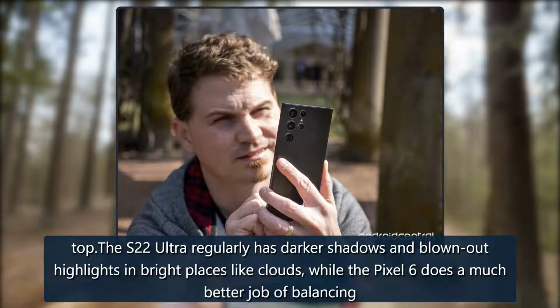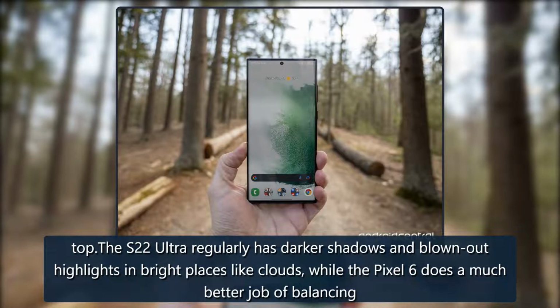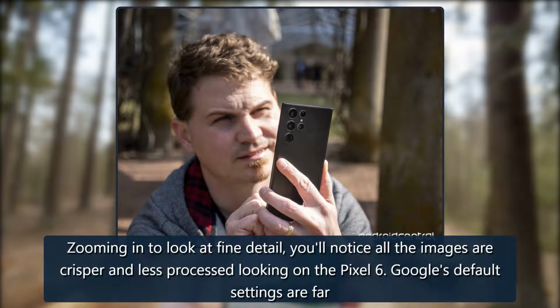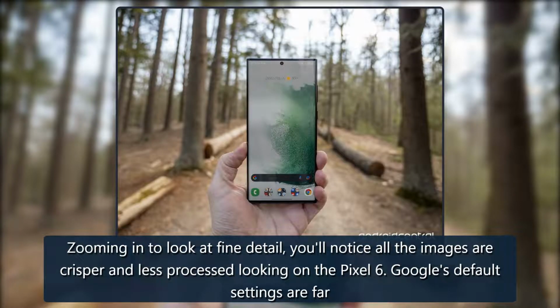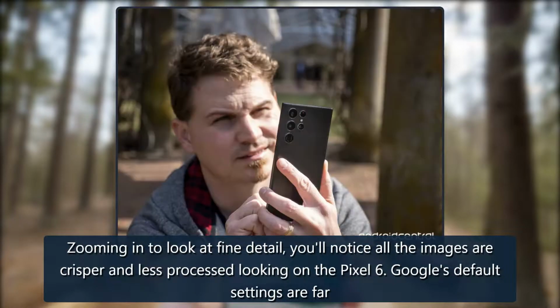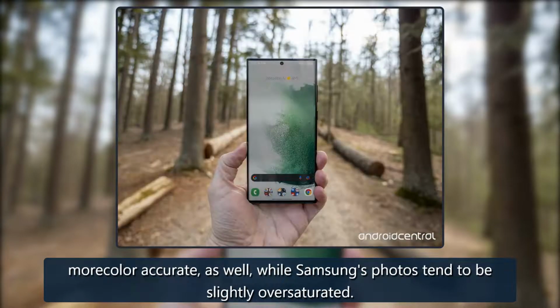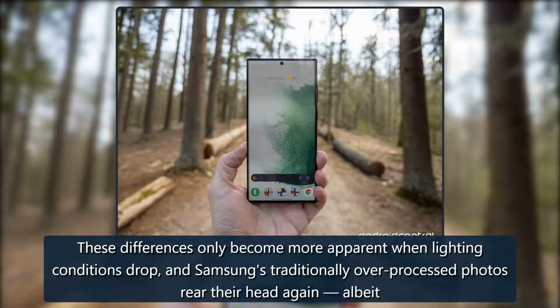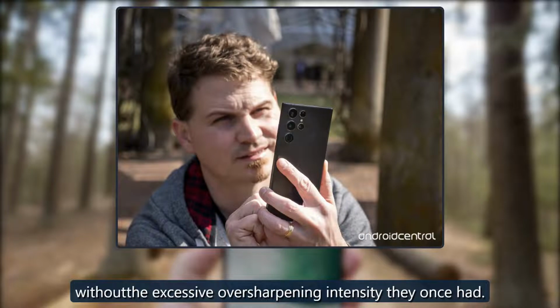The S22 Ultra regularly has darker shadows and blown-out highlights in bright places like clouds, while the Pixel 6 does a much better job of balancing these extremes. Zooming in to look at fine detail, you'll notice all the images are crisper and less processed looking on the Pixel 6. Google's default settings are far more color accurate as well, while Samsung's photos tend to be slightly oversaturated. These differences only become more apparent when lighting conditions drop and Samsung's traditionally overprocessed photos rear their head again, albeit without the excessive over-sharpening intensity they once had.